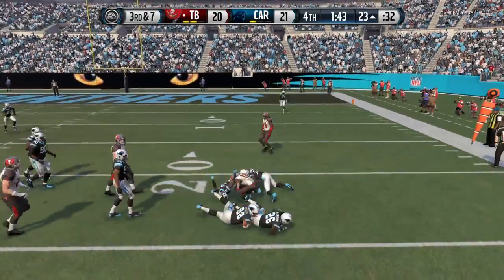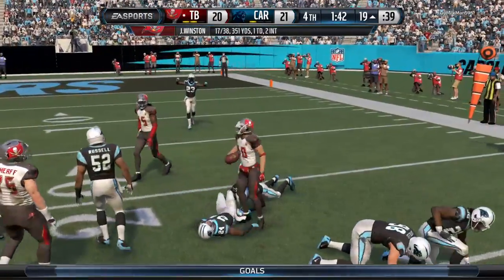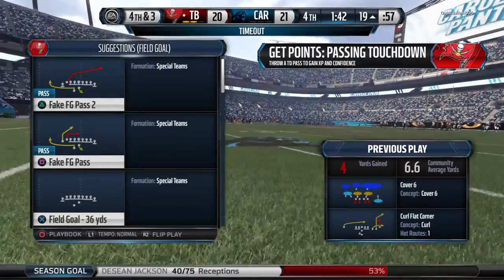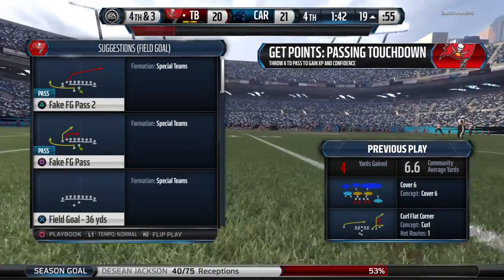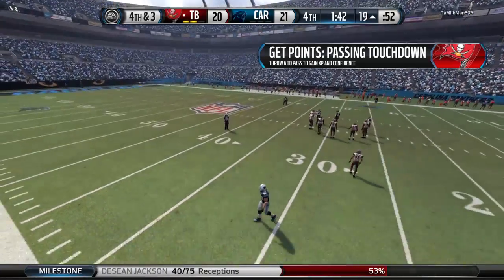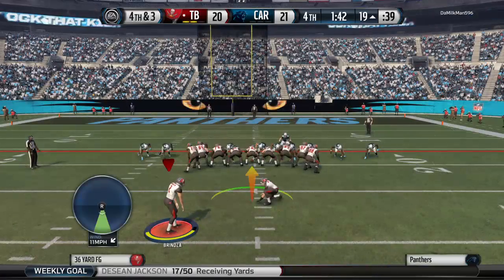Deshaun Jackson on the receiving end. Good job by the defense. They're well taught, well schooled by the defensive coordinator. They know in situations like this, if it's thrown short of the first down marker, they're good. They come up, make the tackle. Now we have fourth down.